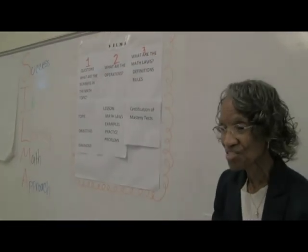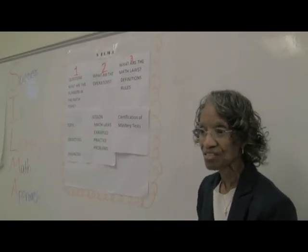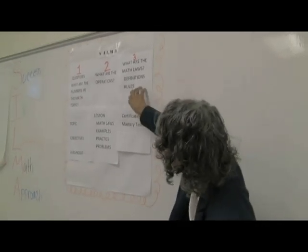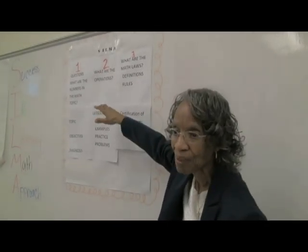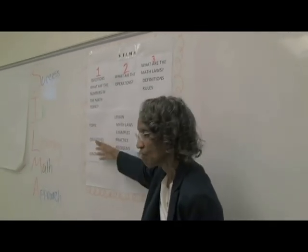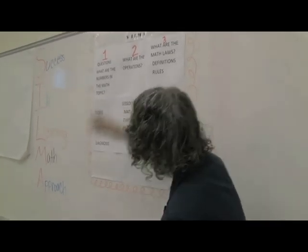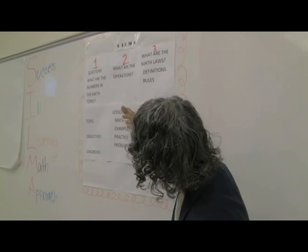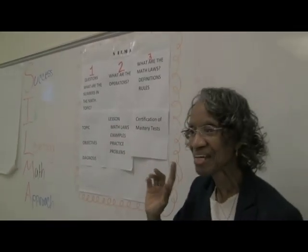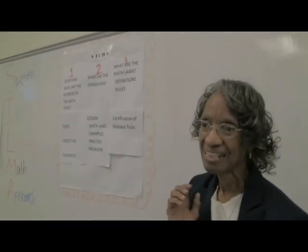As you know, this is the way I teach. You must have a law for every process that you do in math. And after that, then you can really learn whatever topic it is that you're trying to learn. And in the system, we start with a topic, we have objectives, we do a diagnostic test, you know about the diagnostic test. Then we have lessons, math laws are always there, examples, practice problems, and the last thing some of you have gone through is the certification of mastery test.